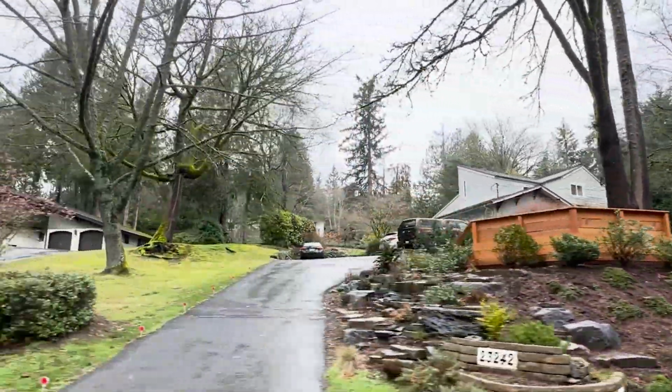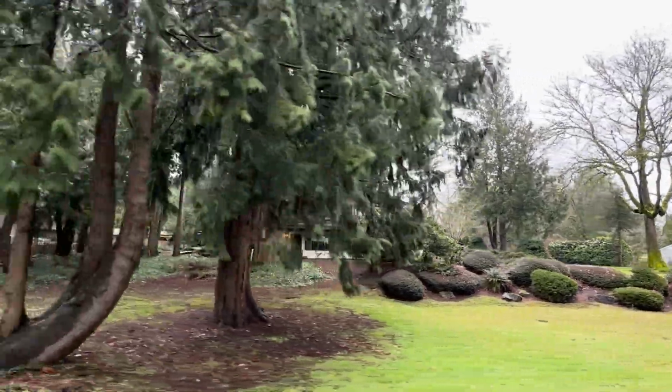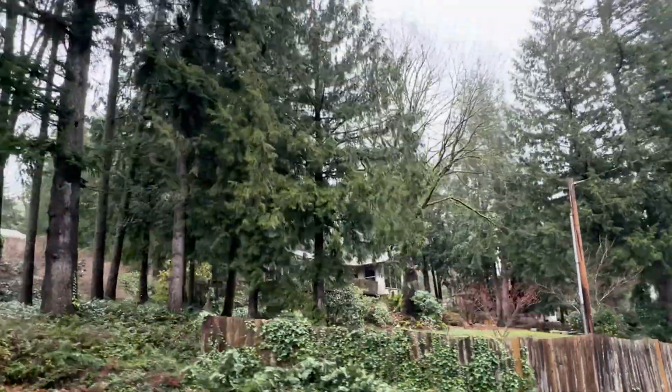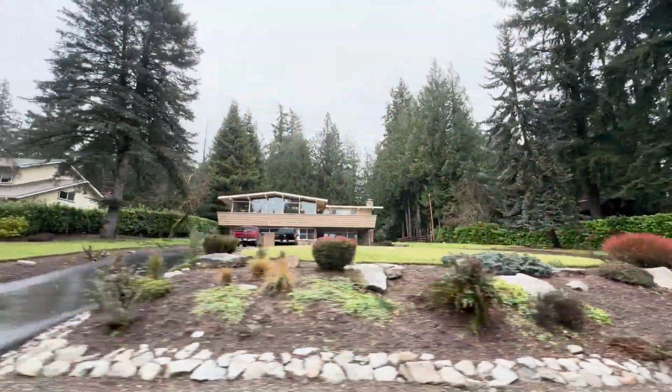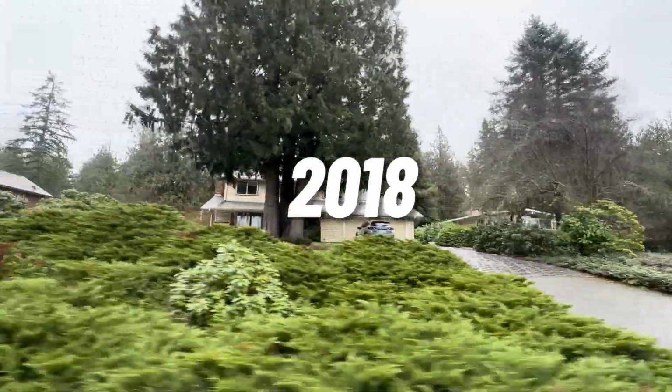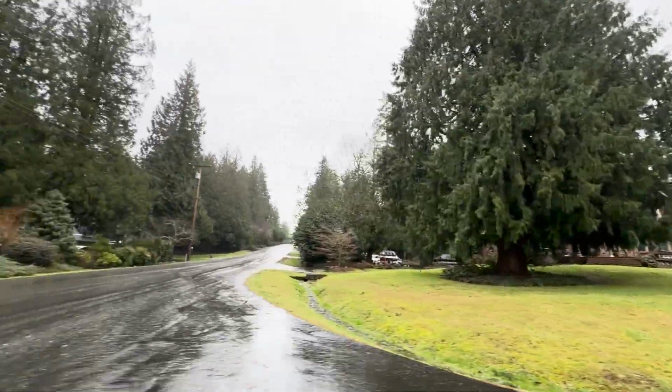North Issaquah, although it's my sixth choice, would be an amazing neighborhood to live in Issaquah, Washington. So most of the single family homes in North Issaquah range from about $1 to $2.5 million. And that's just gonna depend on how big the property is and then how nice, new, and big the home is. So you do have some older homes that are probably gonna be on larger plots of land, built back in the 1960s all the way up to the year 2000. And then you do have some newer construction homes that were built back in 2018. Those are obviously going to be closer together and not as spacious, with those evergreens in between the properties as you see in a lot of housing developments in Issaquah.